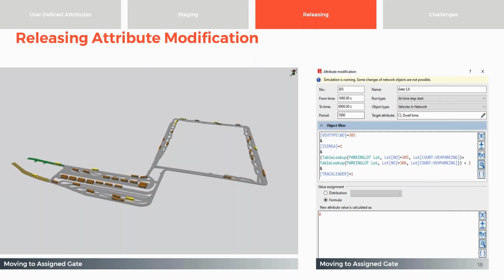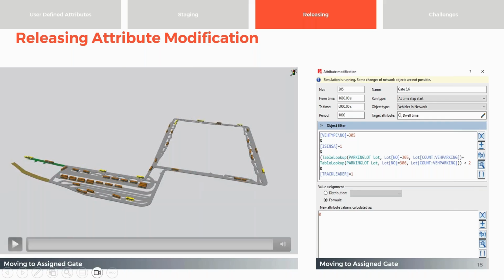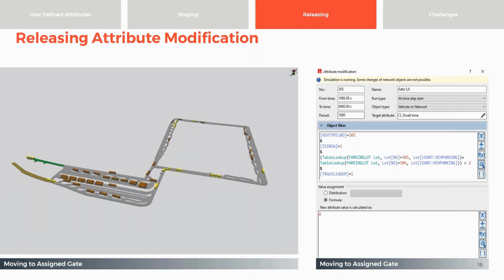And I forgot to mention something. Basically, we color coded the vehicles. We have some brown ones, which are only departure vehicles, which go to the gate, pick up the passengers, and leave. The yellow ones are the arrivals. Basically, they come to the network with passengers, go to the gates and drop off the passengers. Then they recirculate and go back and pick up the passengers.